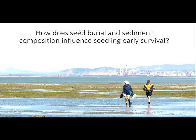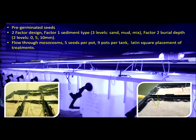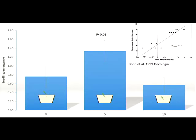We also looked at seed burial and sediment composition, and looked at how that influenced early seedling survival. This time we used pre-germinated seeds, that we know are viable and have germinated, and we buried them in different types of sediment and at different depths. What we found was that we didn't find any effect of the type of sediment, but if they were just put on the surface, you got a lower seedling emergence than if you buried them at 5 millimetres depth. But at 10 millimetres depth, they were too deep.